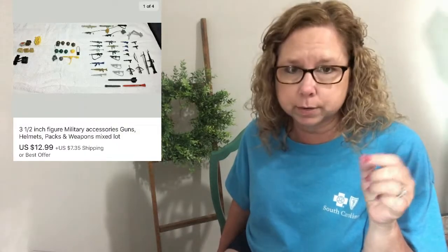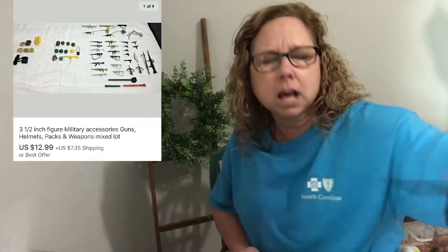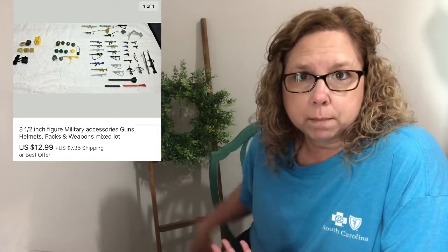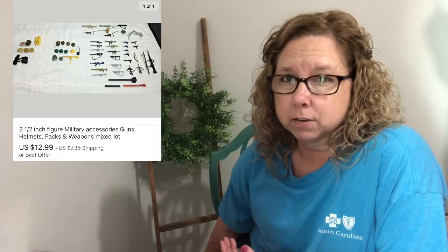In the lot were lots of different little G.I. Joe figures, and so we've been selling from that lot. The first thing that he listed was the 3.5-inch figure military accessories. They were the little accessories, kind of like this: little weapons, guns, helmets, like backpacks. It was just a little lot of all of those that were part of that bigger lot, a mix of items. He sold that for $12.99. So that was the first item that we sold out of our $25 lot.